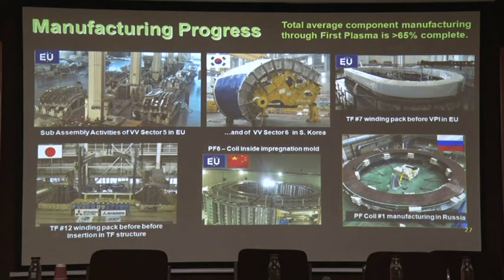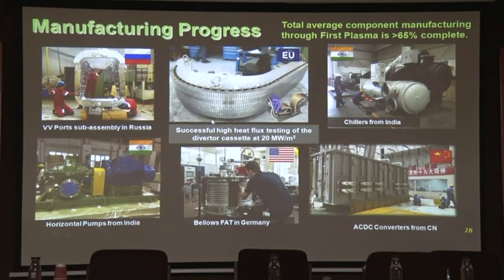Europe is also making, as I said, some of the toroidal field coils. This is another toroidal field coil, which will be delivered to the ITER site in a few months. And this is one of the poloidal field coils, the circular coil, which is being manufactured in China, but it is a European procurement, so both China and Europe are involved. And this is another poloidal field coil, which is being made in Russia. Similarly, there are vacuum vessel ports.